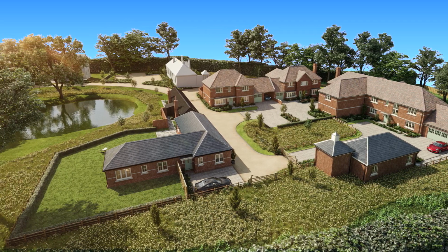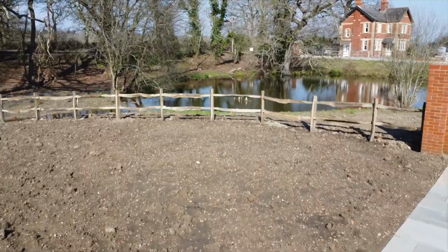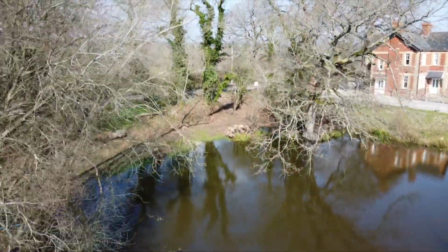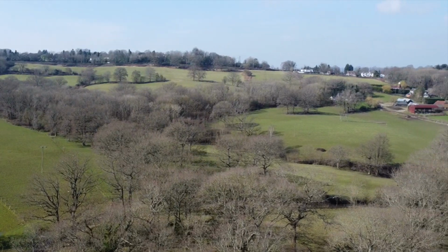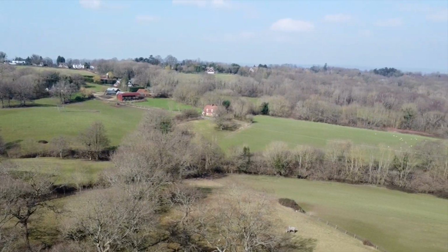Moatenden affords the utmost seclusion, with access via a private driveway, and is screened from its country lane setting by dense hedgerows and mature trees. Here, the High Weald Area of Outstanding Natural Beauty provides an awe-inspiring backdrop with unobstructed panoramic views, thanks to the natural ridge topography.